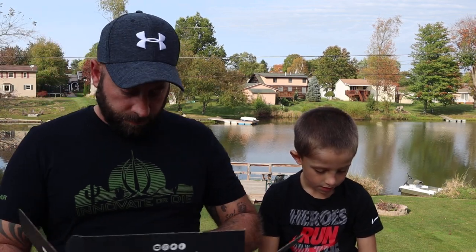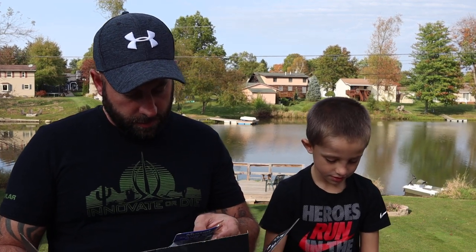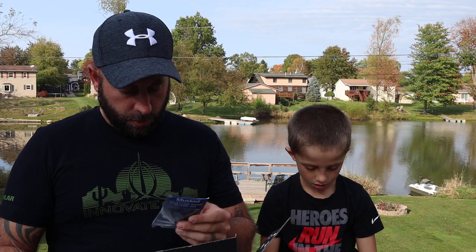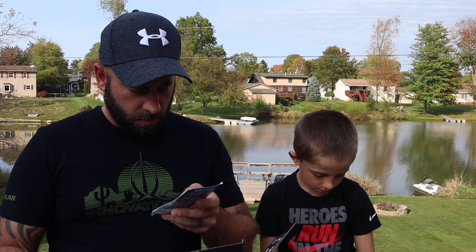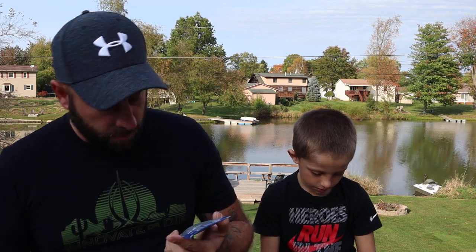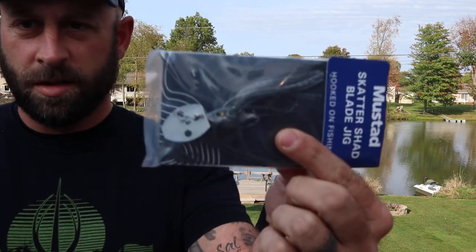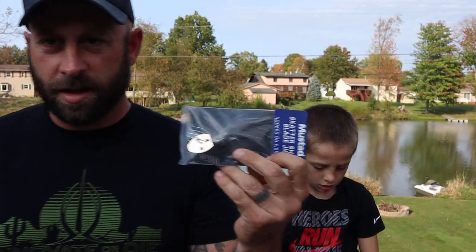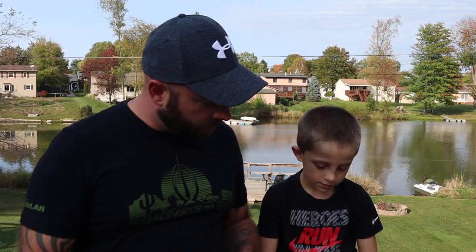$9. What's next? Mustad Scatter Shad. Mustad Scatter Shad. Blade jig, bluegill color, 3/8 ounce, whatever. Okay, so it's basically like a chatterbait. That's cool. Sorry if this wind's too loud. Bluegill color. I'd like to try that. It looks neat. How much? $9. Okay, what's next?